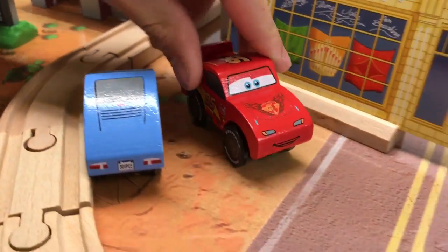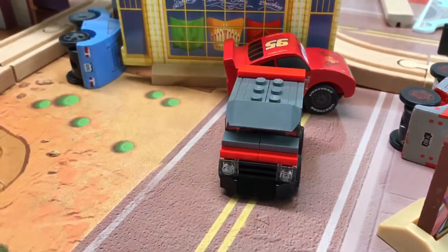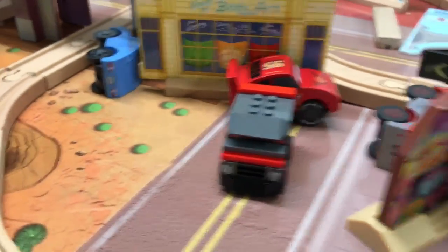All right, can you do a story? Huh, I wonder what's going on in Radiator Springs. Dun-dun-dun! A-Team. Exciting story!